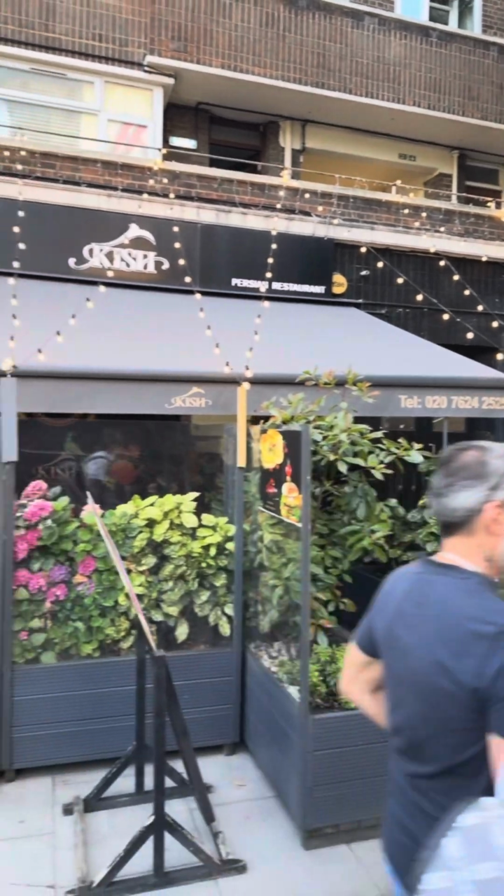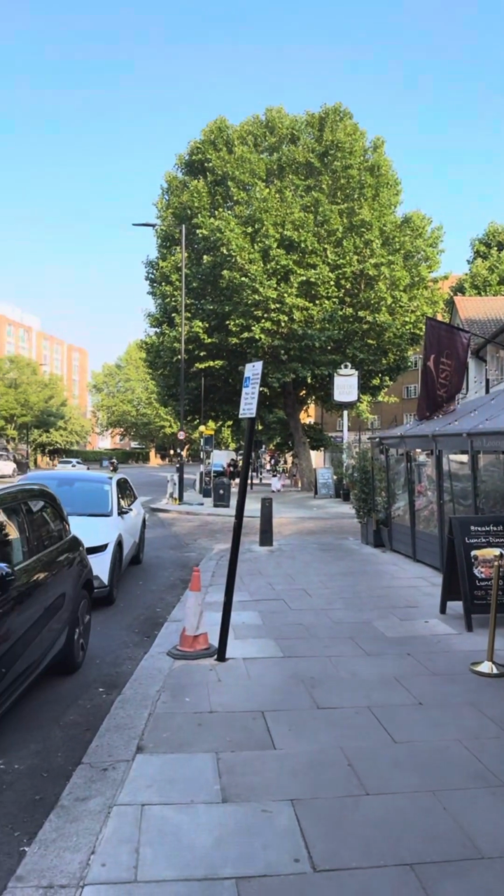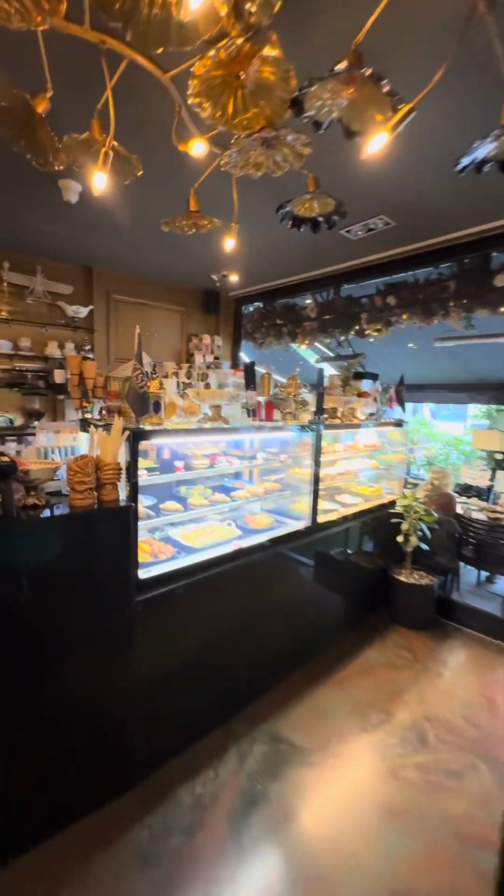And this is Kish Restaurant, guys. Literally, the last time I came here a few years ago, it was like one store. Now it's four all connected together. Let's go inside and check this place out.